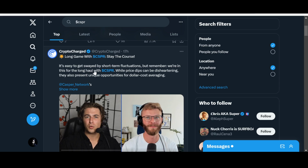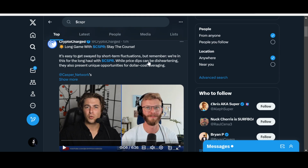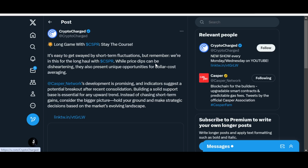Okay, it is easy to get swayed by short-term fluctuations, but remember, we're in this for the long haul. With Casper, while price dips can be disheartening, they also present unique opportunities for dollar cost averaging.